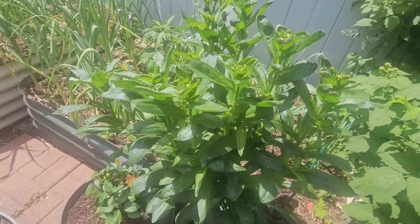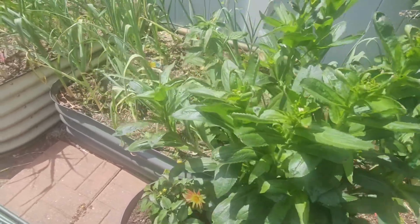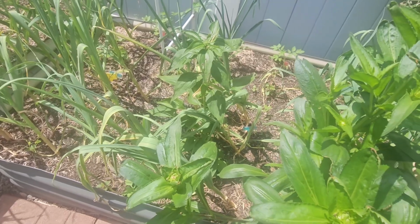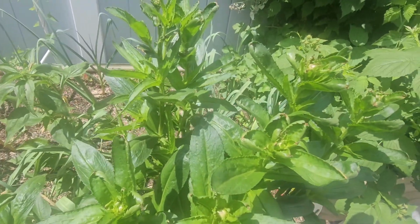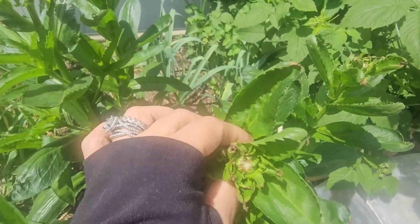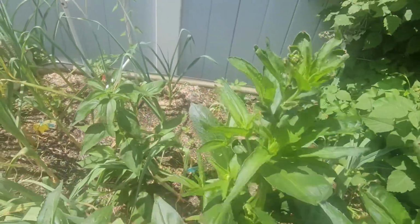I actually hacked this down a little bit because it was bothering my garlic and my coneflower over here. So I was about to hack the whole thing down because I wasn't seeing any flowers, but it looks like something might come of it here, so we will see. Y'all see pictures if that happens.